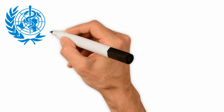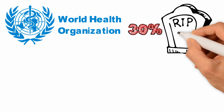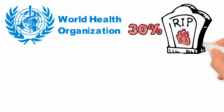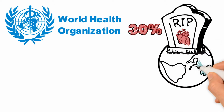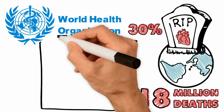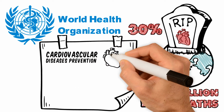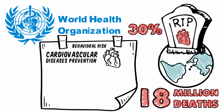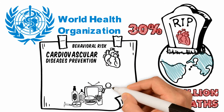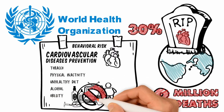According to the World Health Organization, WHO, more than 30% of all global deaths result from cardiovascular disease, making it the leading cause of death globally. That's almost 18 million deaths a year. The WHO states that most cardiovascular diseases can be prevented by addressing behavioral risk factors such as tobacco use, physical inactivity, harmful use of alcohol, unhealthy diet, and obesity.